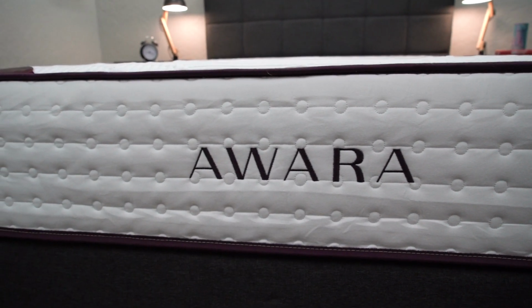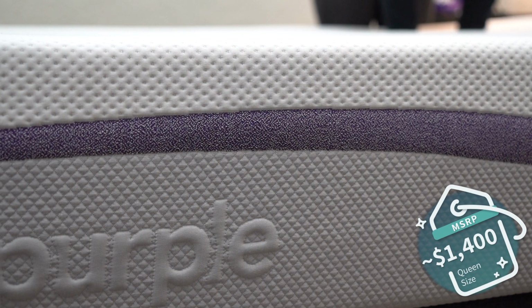Now Purple, the queen size, is retailing for around the $1,400 mark.